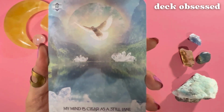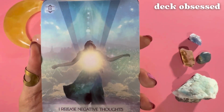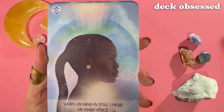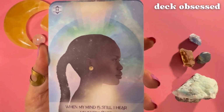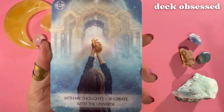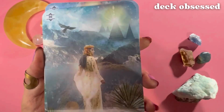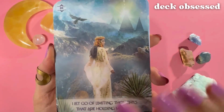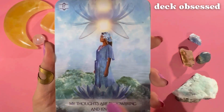My mind is clear as a still lake. I release negative thoughts about myself and my life. When my mind is still, I hear my inner voice. With my thoughts, I co-create with the universe. I let go of limiting thoughts that are holding me back. My thoughts are empowering and loving.